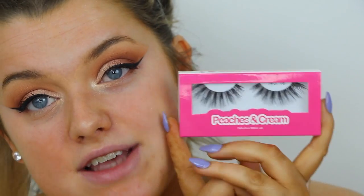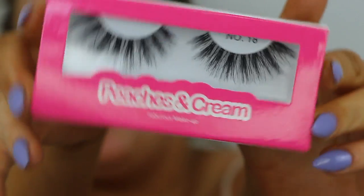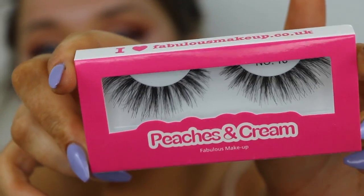So I've applied my mascara, and now I'm going to apply my lashes, and these are the Peaches Makeup Lashes in the style 18. Look at them, guys. They are so wispy and full and just, I love them. So these are the eyes before, and I'm now just going to go ahead and apply them, and I'll be back. So these are the eyes with the lashes.